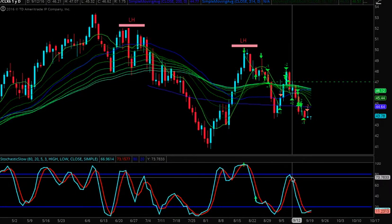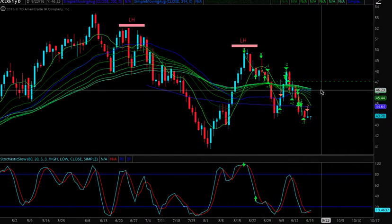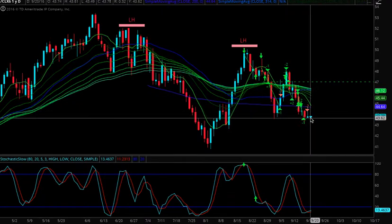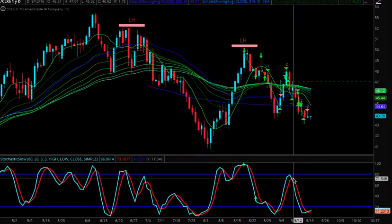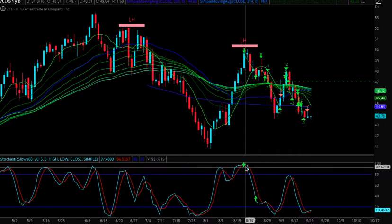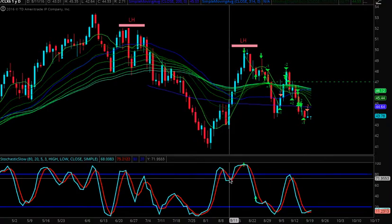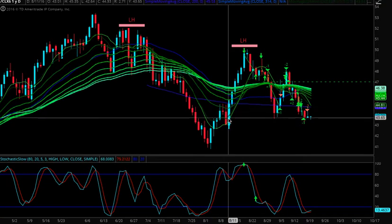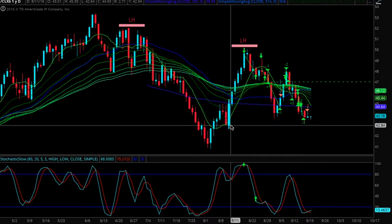Alright, but this is what I mean. We've already had the move from here to here, from here to here, so I kind of expect a bounce. So don't get caught leaning too short down here. You want to let this come back up and then play the short from this point in time to this point in time. Even from here to here, everything's relative.